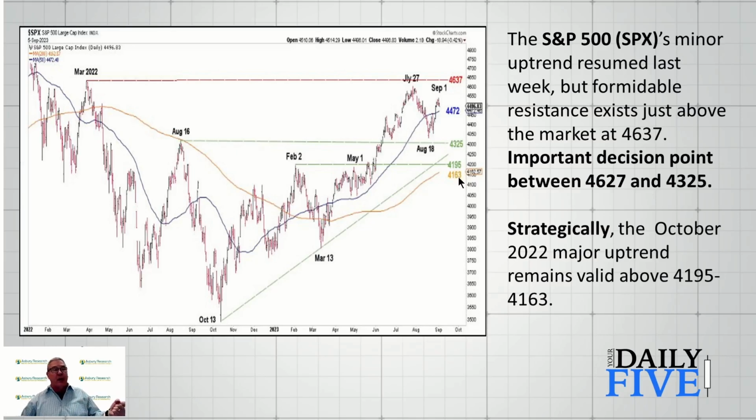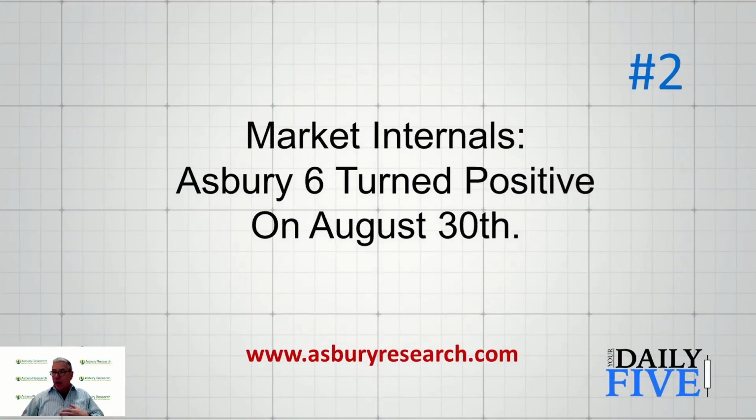So bigger picture, even if we do have a correction here, again, this is a seasonally weak time for the market, as long as we stay up above 41.95 to 41.63, the October major uptrend from last year is still intact. And that represents the converging of the February 2nd high, the trend line from the October 13th low from last year, and the 200-day moving average.